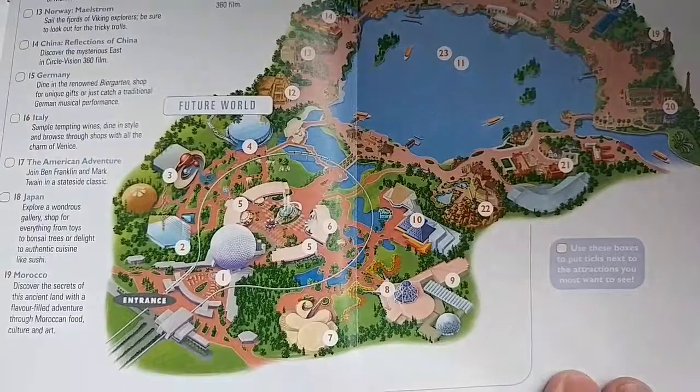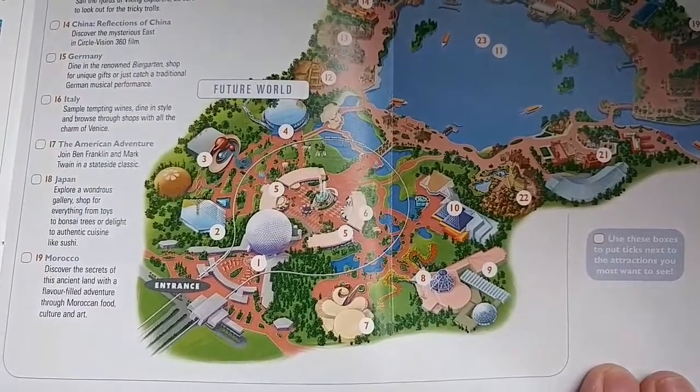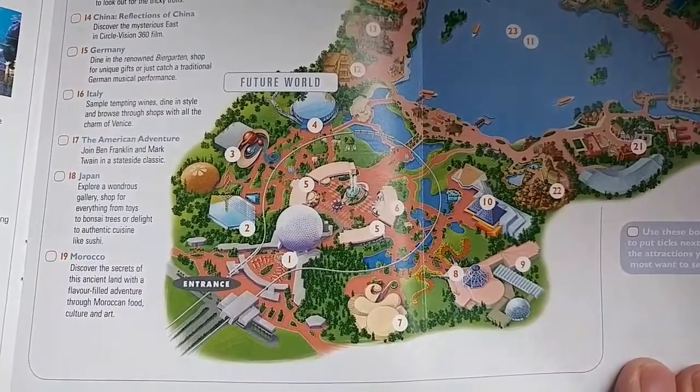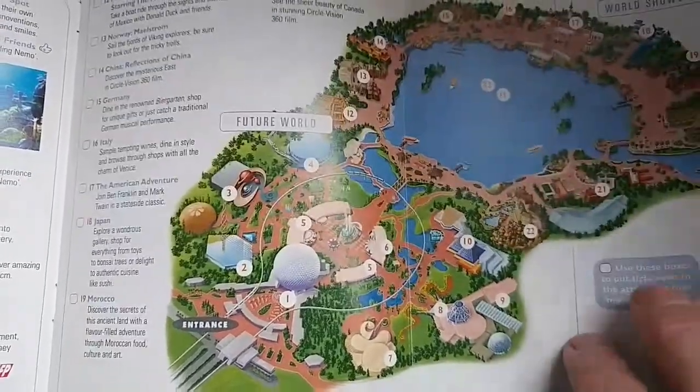Future World is currently, some of it's under development. It needs a major overhaul. I mean, it was Future World back when it was built, but nowadays it's kind of Today World. But they're getting there. A lot of heavy investment going on.